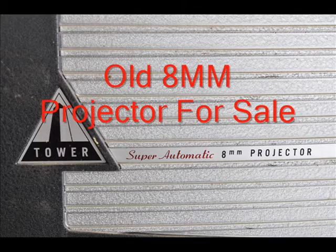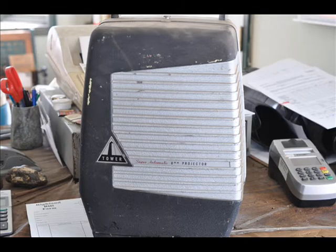This is an old projector that we have for sale at Highland Hill Farm. It's called a Tower Super Automatic 8mm projector. Not many of these are around. Mostly the ones that are around are old, used, and banged up. This is in fairly decent condition.